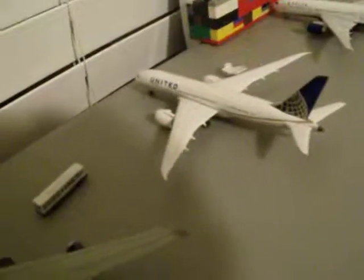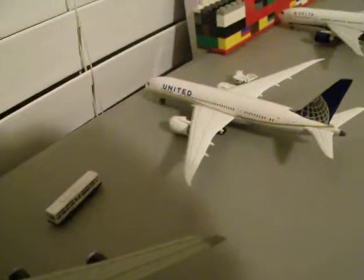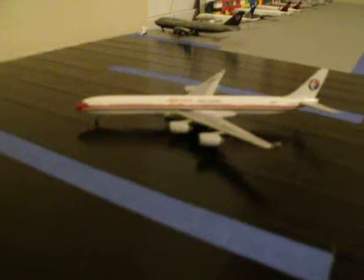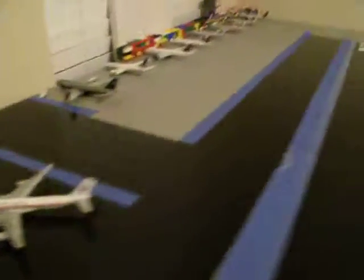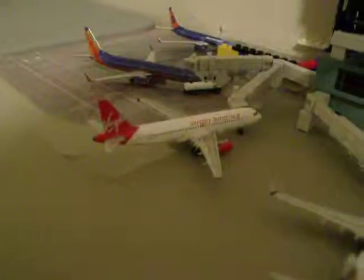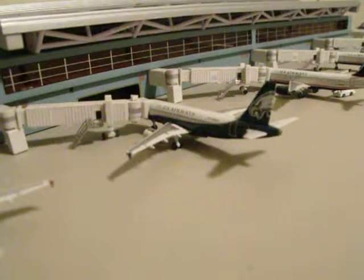I also have this United 787. I like that a lot. And China Eastern A340-600. My other new plane is Sun Country, Virgin America, and U.S. Airways Philadelphia Eagles.